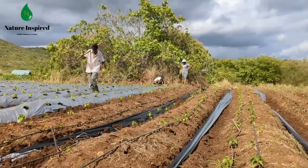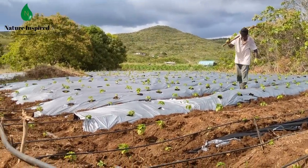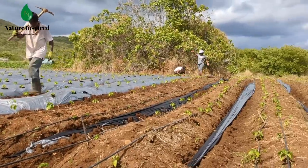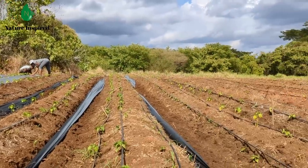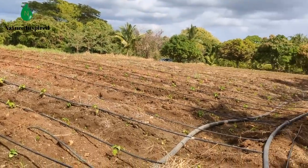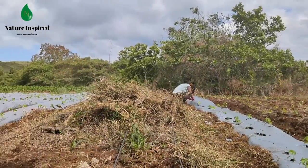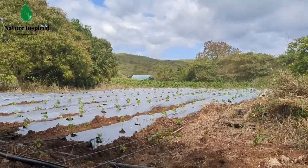And then came the laying of the plastic mulch. This was always and always will be, I think, one of the hardest parts of it, because it takes such care and technique. So for this plot again, we got help, and it took us a week and a half compared to 3 weeks at plot one.